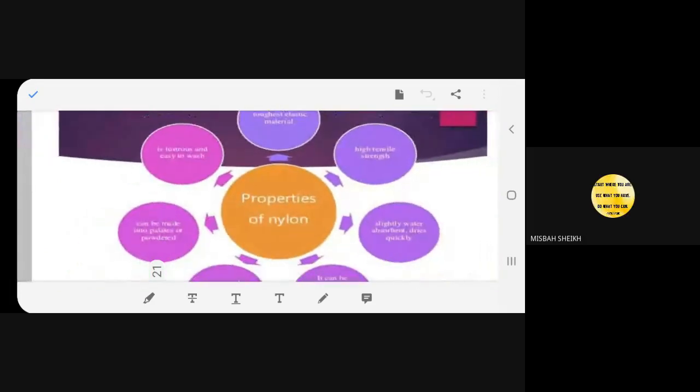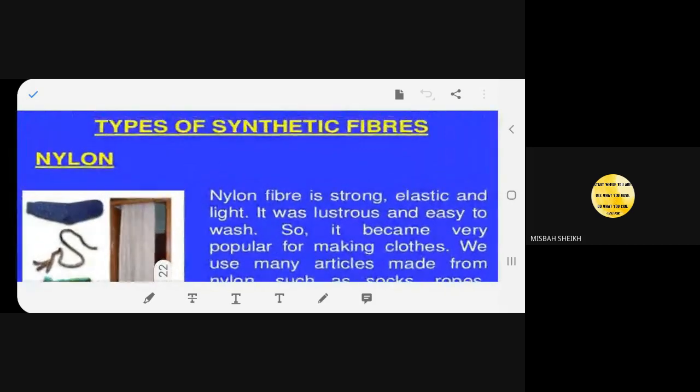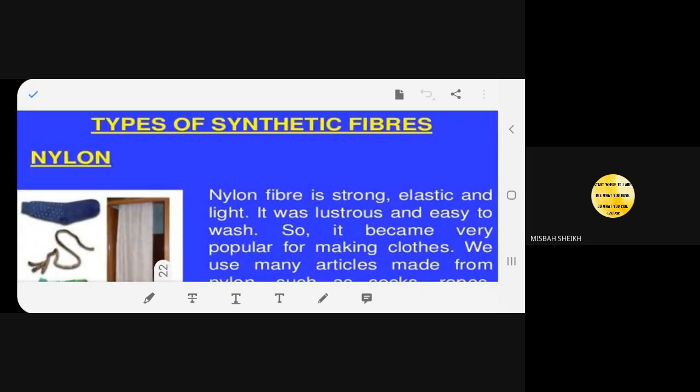No. It's the revision part. Types of synthetic fibers, please. Ma'am, can I read? Misbah? Is that you, Misbah? Yes, ma'am.